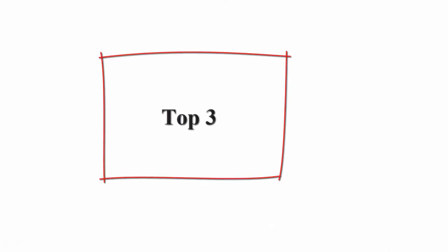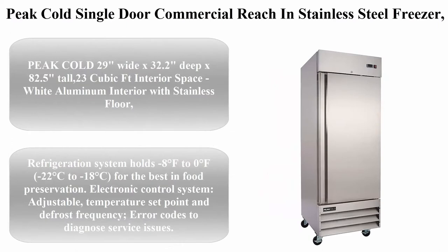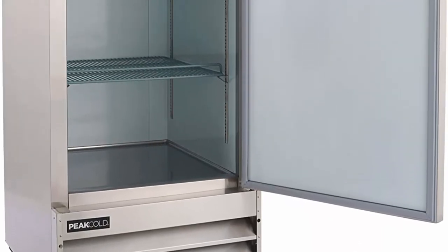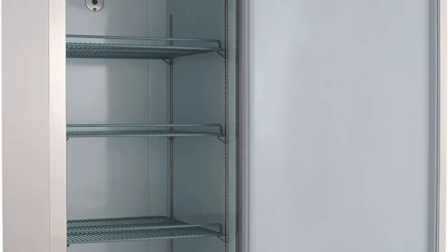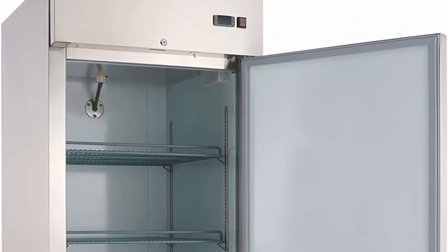Top 3. Peak Cold single door commercial reach-in stainless steel freezer, white interior, 23 cubic feet, 29 wide. 29 wide by 32.2 deep by 82.5 tall. 23 cubic feet of interior space, white aluminum interior with stainless floor. Standard heavy-duty casters. R290 refrigerant, environmentally friendly and energy efficient.